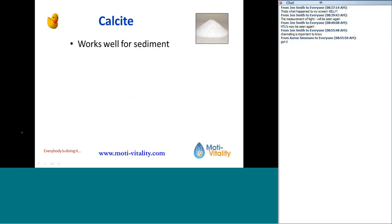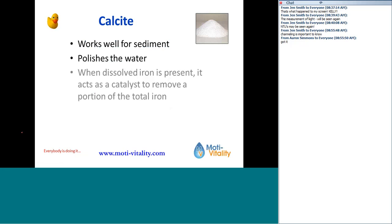Calcite works great for sediment. It polishes the water up, and when there's dissolved iron in the water, it actually acts as a catalyst to remove a portion of the total iron. Basically, the iron kind of attaches itself to the calcium and allows it to be filtered out more. Or through ion exchange, it allows it to be ion exchanged out easier.